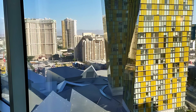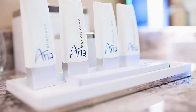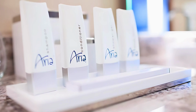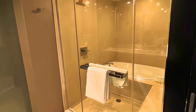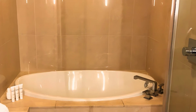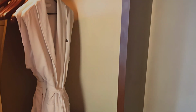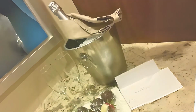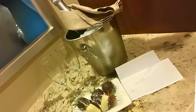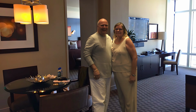turning every moment into a postcard-perfect memory. The bathrooms transformed into a private spa, featuring granite vanities and a walk-in shower with a stone bench alongside an oversized soap tub, complemented by plush robes and a well-stocked minibar. Every detail of our suite at Aria echoed luxury, setting the stage for an unforgettable stay.